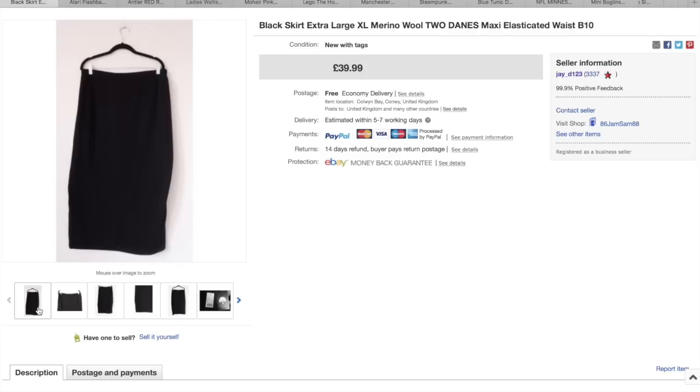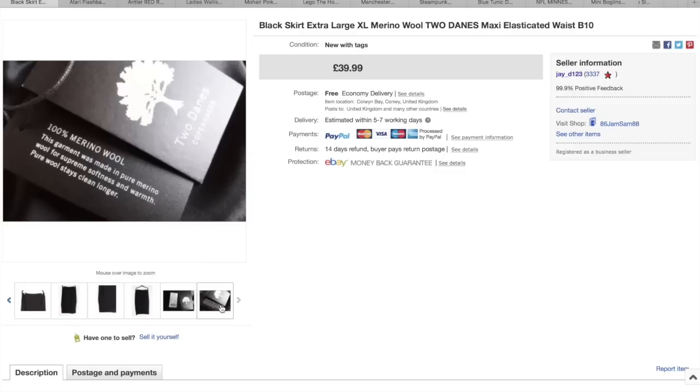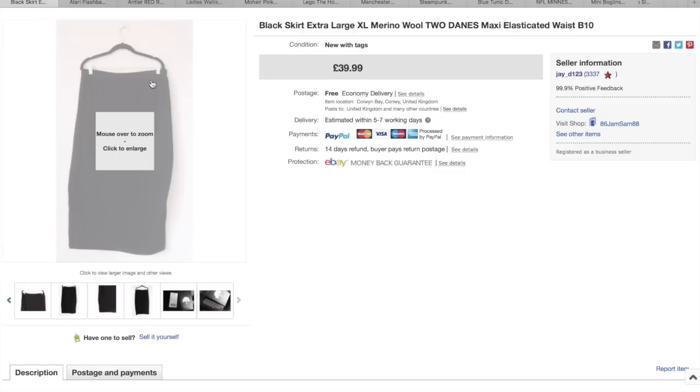I did pick up two dresses. I think I paid about £24 for them. They're like extra large, just big oversized long sleeve dresses, and I've got them priced at £90, so hopefully I've made the right decision in spending £24 on each dress. I've got another one of these skirts still to go, but yeah, I'm quite happy with that. It's a nice brand to look out for. I don't think I have the fabric label in the photo. No, I don't. But yeah, Two Danes, nice brand. I think it's quite boutique-y.